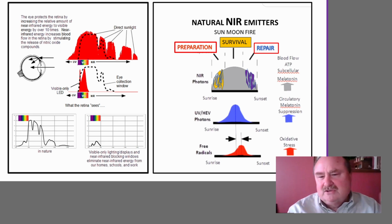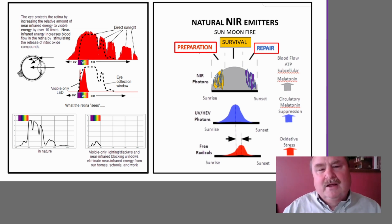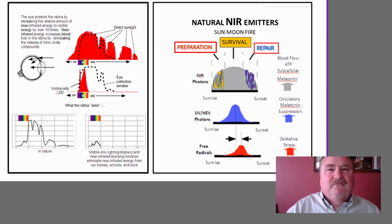And people need to understand there's a difference between light being absorbed versus light being scattered. What it does is localize the near infrared in your blood vessels, because it causes the blood vessels to vasodilate. And that increases the amount of waste removal and all these other things. So, if you look at what we've done, we took all that away when we decided that we only need visible light, because that's the only thing we see. And unfortunately, it's set the body up for all these other issues.